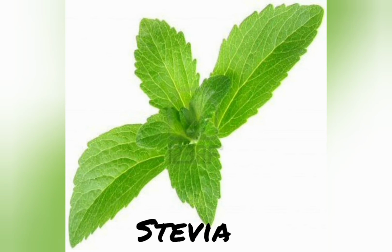Stevia is an attractive looking plant and a natural sweetener. The added benefit is that there are no calories. Stevia is part of the sunflower family and is native to subtropical and tropical regions in the Western Hemisphere.